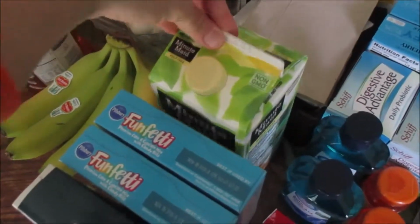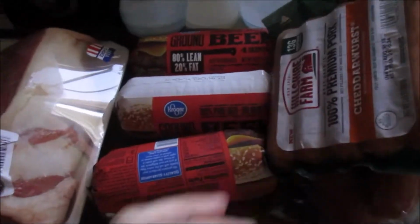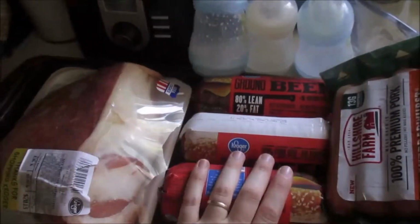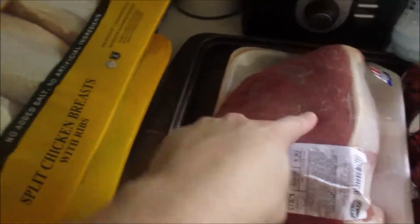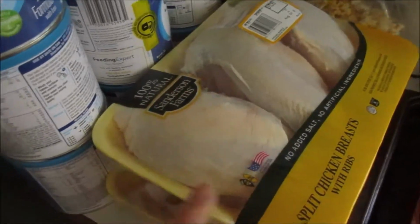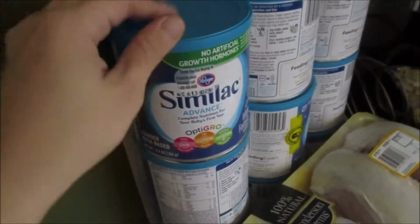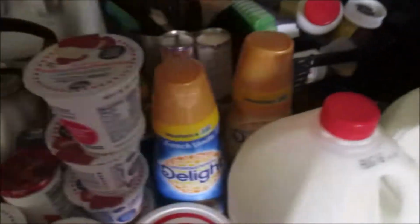Got our orange juice, bunch of bananas, got some cheddarwurst, two things of beef kielbasa, got our ground beef, our roast. This was one of the items that they substituted, so it's a little bit different than we normally get, but it is chicken breast. Got our formula here.